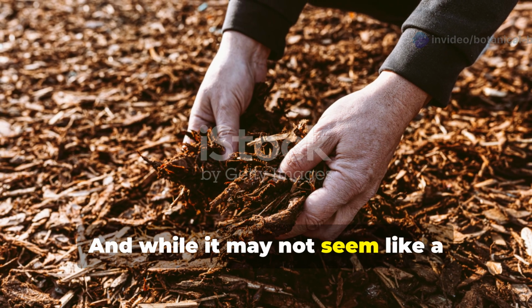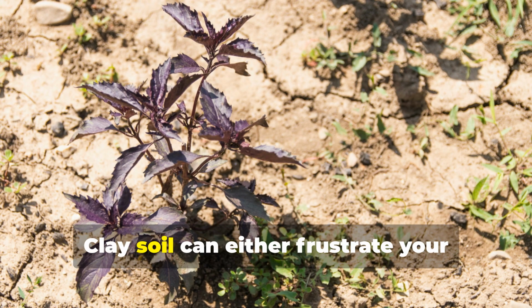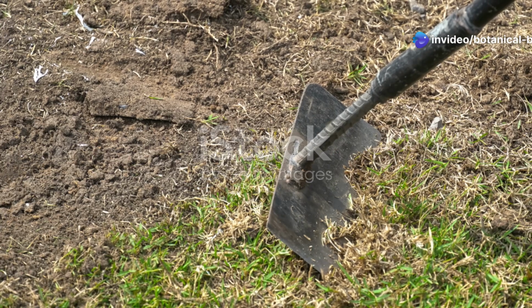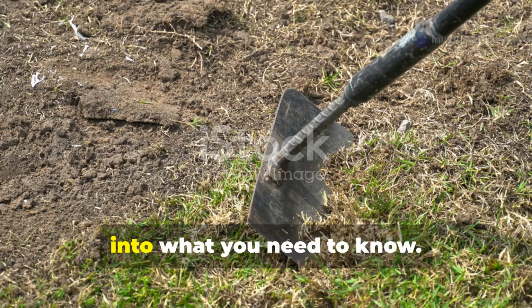And while it may not seem like a gardener's dream at first glance, the truth is far more nuanced. Clay soil can either frustrate your efforts or become your garden's greatest ally. It all depends on how you work with it. Let's skip the fluff and dig straight into what you need to know.